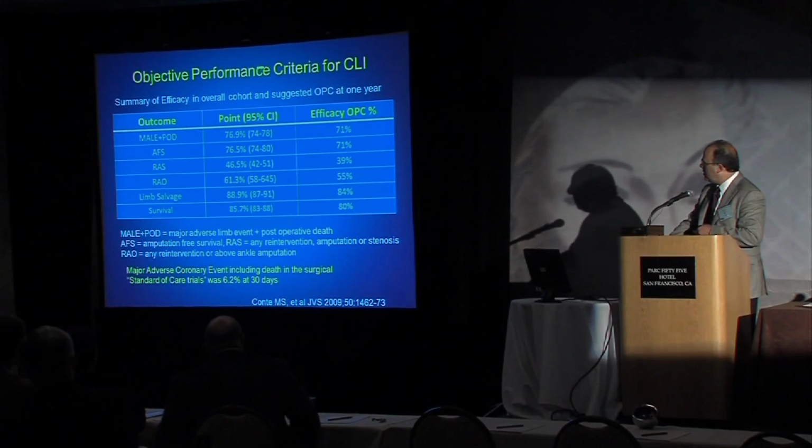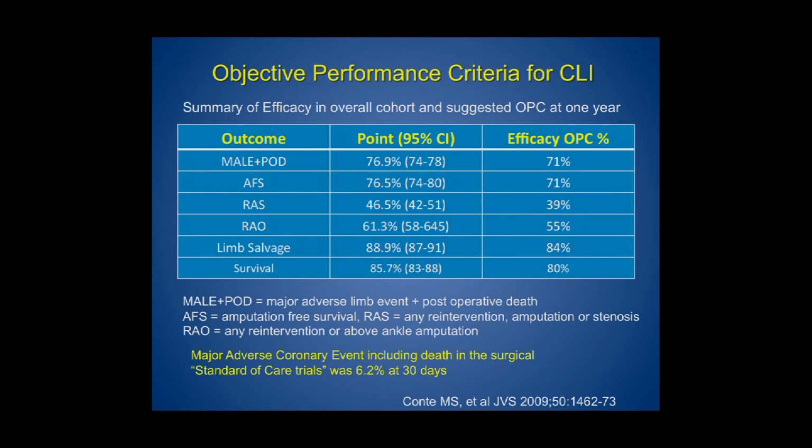So let's look at these objective performance criteria for CLI. Now, this is not a CLI population, but in this trial it's 40% CLI. And these are the definitions: amputation-free survival, and a number of different thresholds to be met. One of the things about this was that major adverse coronary event, including death, in the surgical standard of care trials that were used for the OPC was 6.2% at 30 days.